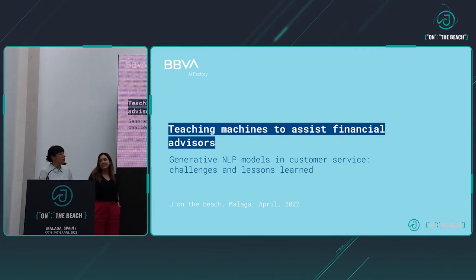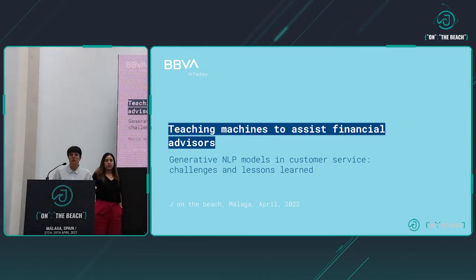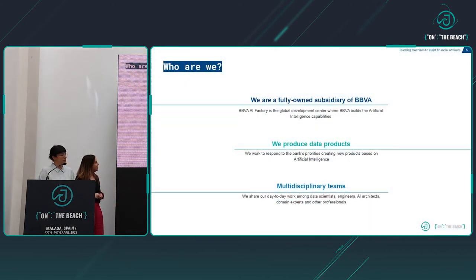So Maria and I are going to talk about natural language processing where they generate text. We're also focusing on the customer service use case. We've been experimenting with these methods for some time, and we want to share with you the challenges we face and the lessons we've learned, in case you want to use them for real use cases, which, as I said, can be fun and challenging. First, a little bit about where we work.